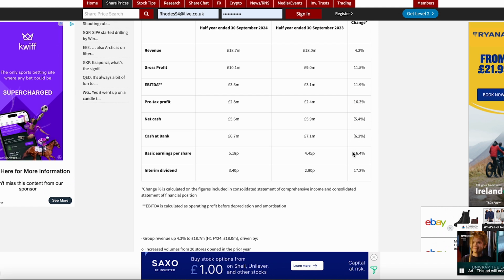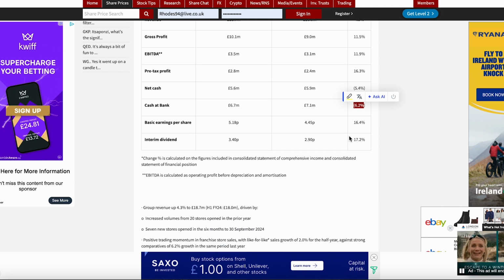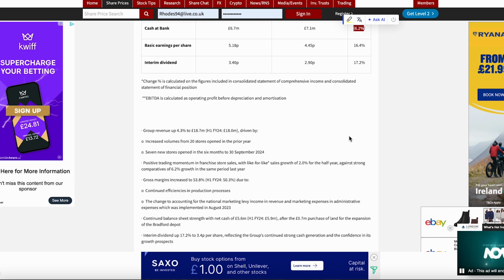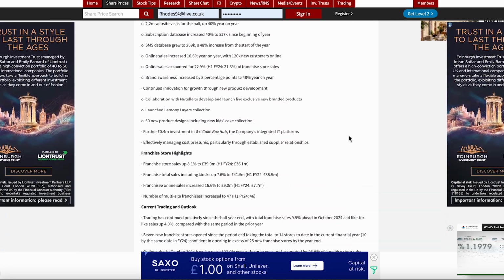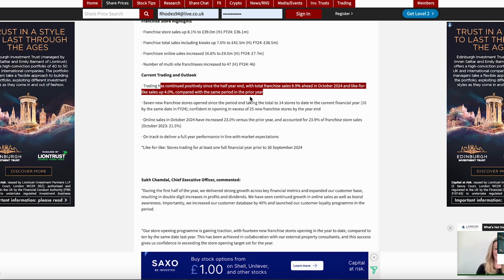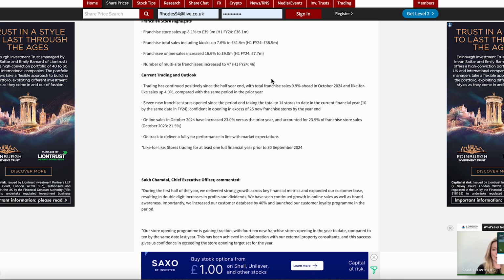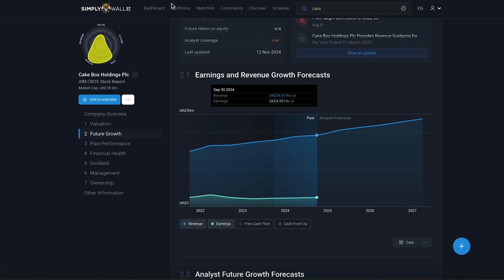Increase of the dividend as well by 17%. Cash at the bank would have gone up if they didn't buy a new factory, which I think is fair that they're investing back into the business as well. What was more exciting is their comments around the future of the company. They basically said that it has continued to do positively, and that total franchise sales was up 9.9% in October 2024, which is great because this is showing that they're scaling up towards the back end of the year. So it looks really good that even the sales are doing even better towards the end of the year, and they've just executed so well.